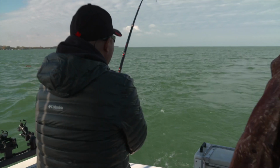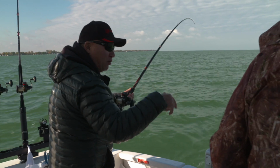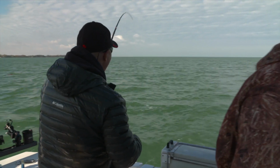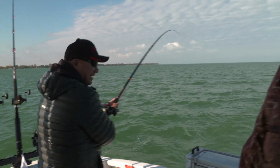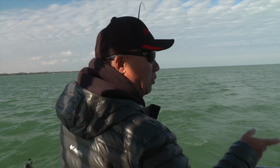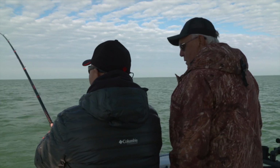Okay. He's pulling. Now this is a long rod, Jim. This is a down rod? No, long rod. Long rod. What? Oh, a long rod. That's what it is, a long rod. Okay. So this one wasn't clipped onto your planer board though, right? No, it was just sitting there by itself. Oh, this thing's doing some pumping here.